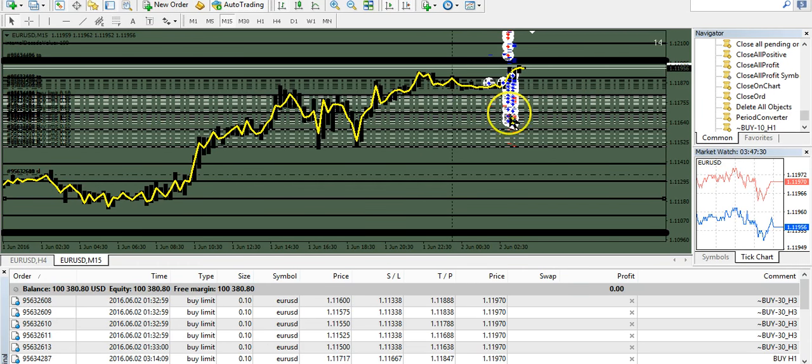Okay, so I'm building this Euro dollar trading platform, trading system. Well, it's not really a system so much as it's multiple systems in one. It's just one instrument, the Euro dollar, and the spread here is fairly tight. It's 1.5 pips. There's no commission on this broker, so in essence, with a commission broker, it's probably tighter.